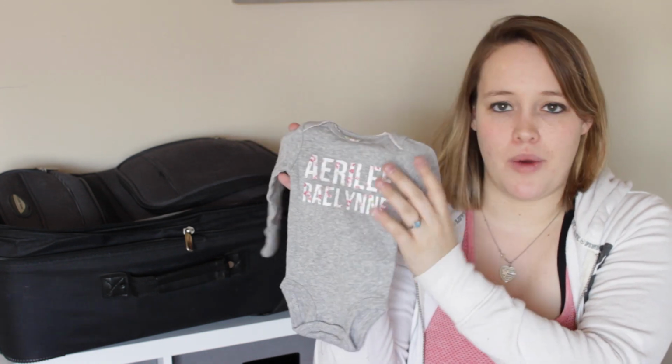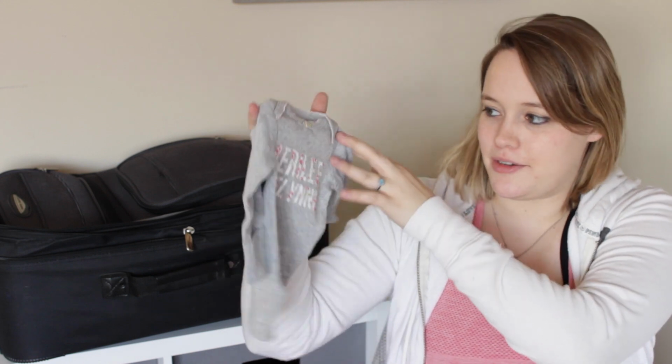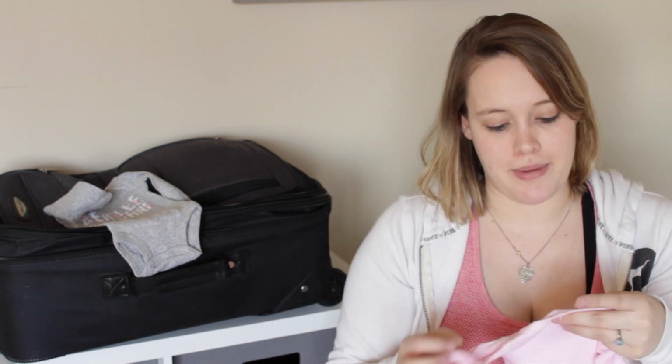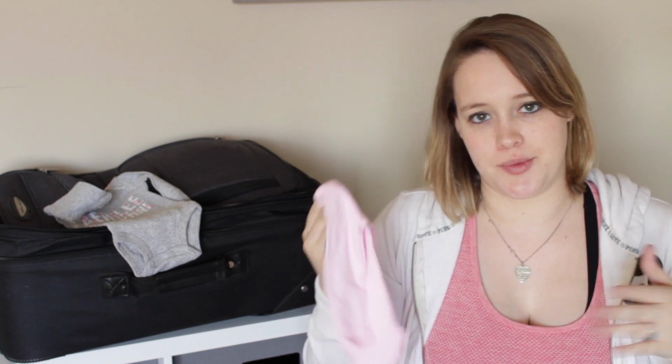Now she made one for Revlon and it had her name on it, and so she made one for Airly this time as well. And it's super cute, and so we definitely want to get pictures with that like we did with Rev. And then I have a little sister onesie, and Revlon in her backpack for the grandparents, she has a big sister one, which I am going to ask Ryan's parents to put on her when she comes to the hospital to meet her little sister for the first time. So we'll have this on Airly and Revlon's on hers when they first meet.